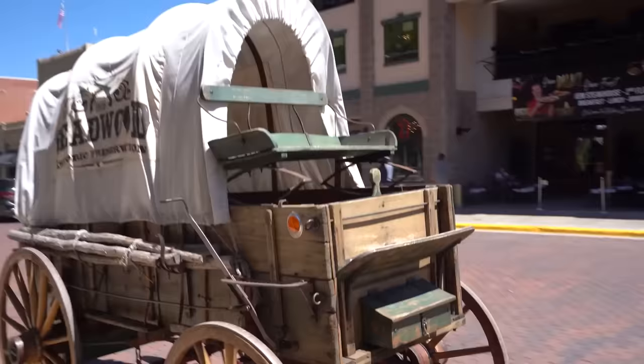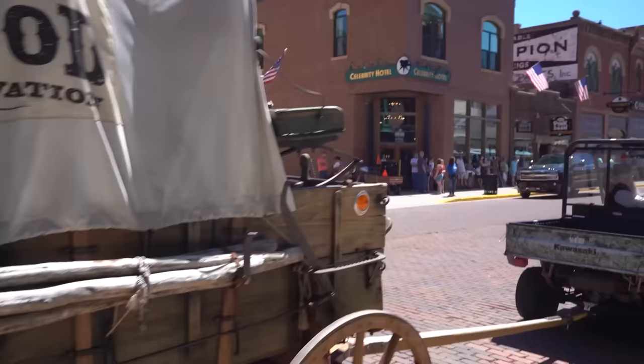So it looks like it was a gas station. Oh, there it is, babe. That is it in action. There it is in action. And that is a mule. That's the mule.